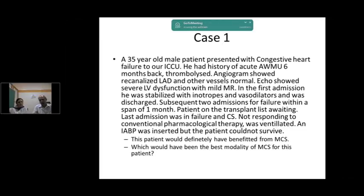So this patient was kept on the transplant list. And the last admission was for failure and cardiogenic shock. This patient was not responding to conventional pharmacological therapy. He was ventilated. We gave them the option of mechanical circulatory assist, and due to financial constraint, an IABP was inserted. However, we could not revive this patient. So we are sure that this is a patient of advanced heart failure, and he would definitely benefit from mechanical circulatory support. According to you, which could be the best modality of MCS for this patient?